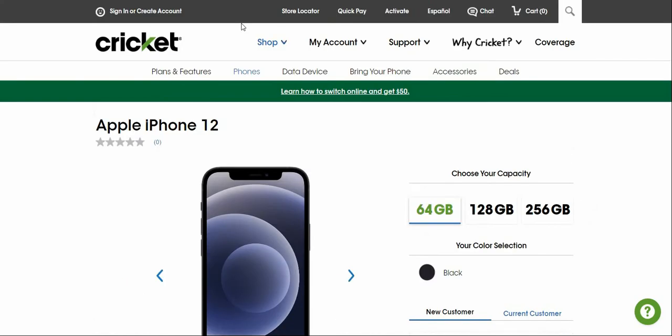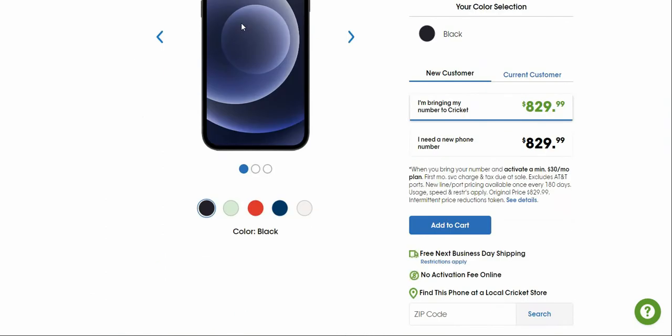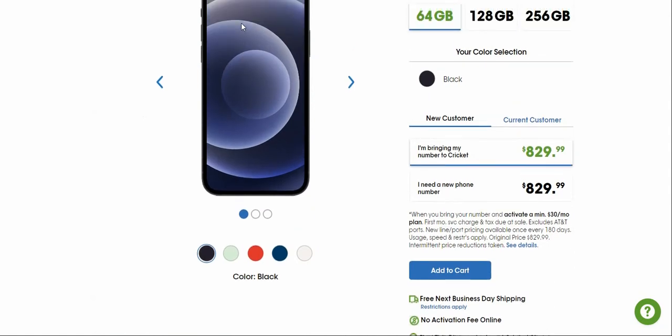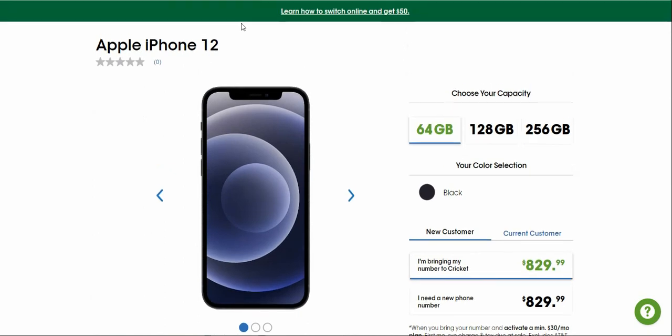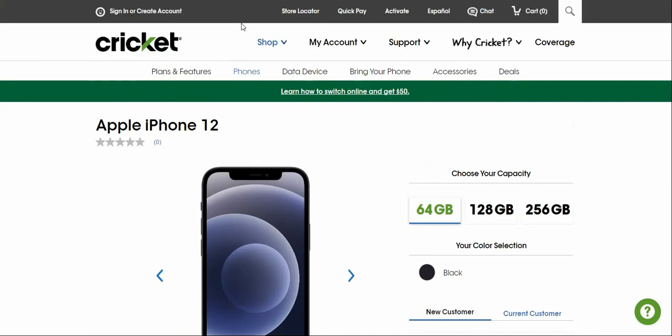So the iPhone 12 is now here at Quick and Wireless. It's available in 4 colors. You got black, green, red, and blue. The 64GB iPhone 12 is $829. The 128GB version is $879, and then the 256GB iPhone 12 is $979.99. So yeah, you guys have the iPhone 12 now here at Quick and Wireless.